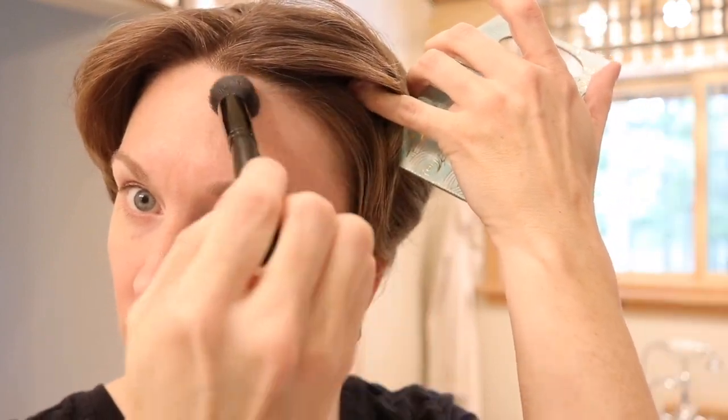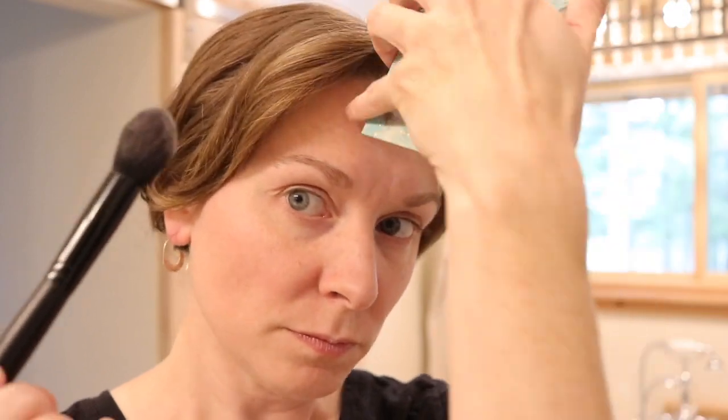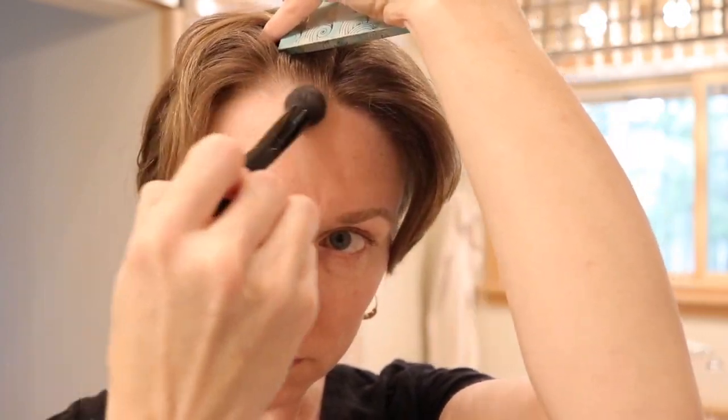So a lot of the times I will also take this mineral powder and I'll highlight the part of my brows and up on my forehead, again, just to give it a little glow, but I don't really like to overdo it with highlighter.